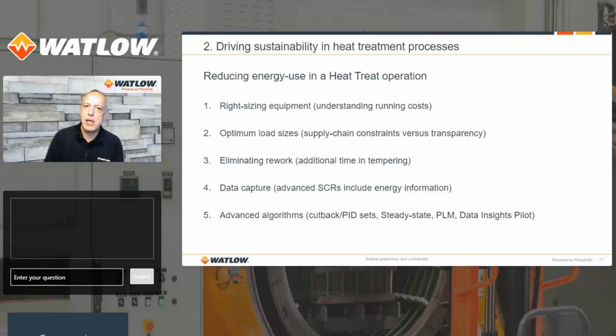We can split this by equipment level and plant level. So if we look at equipment, make use of features such as cutback algorithms to avoid overshoot, as well as PID sets across your temperature range, and use auto-tune to quickly and accurately set these parameters. You would be surprised at how many controllers in the field still run with their default settings. And trust me, this is not tuned to your process. A quick way to check is just to watch your process and see if the controller is in control and the process variable matches the set point.